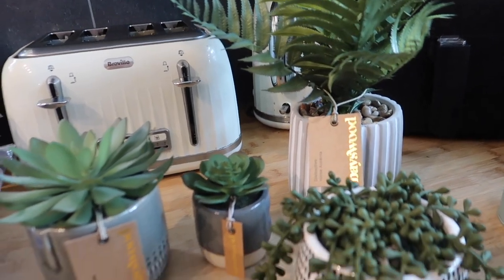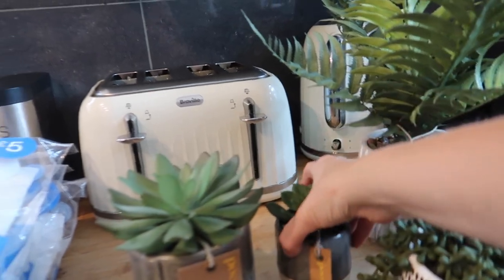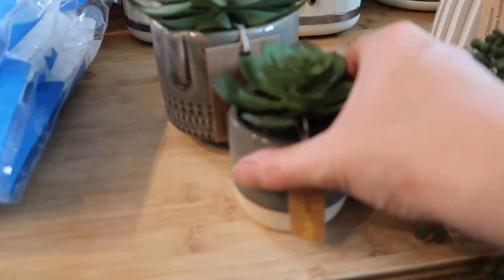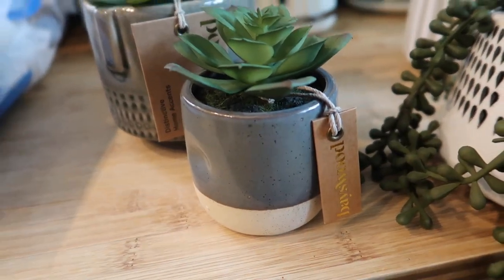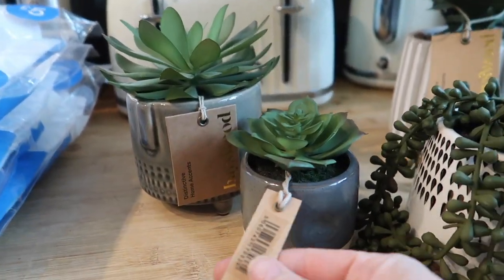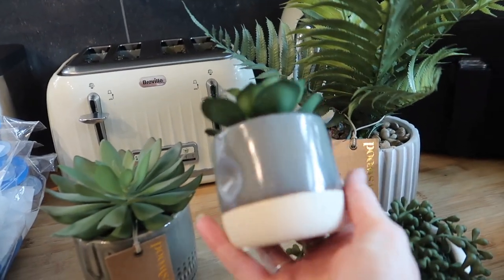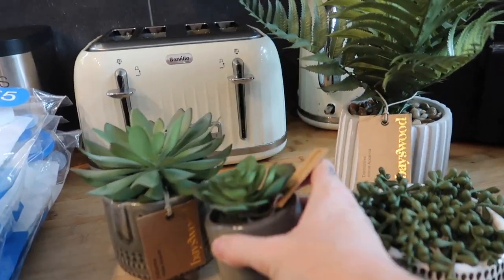And then I wanted some new fake plants, because we have quite a lot of plants around, and obviously the fake ones don't die. So first off, I saw this little guy, and I thought he might look nice in the van, because our van's colours are like a grey inside, and obviously it's not going to get a lot of light. This was £1.25, and it's got a little dimple in the side of the pot each side. Just thought that's really nice.